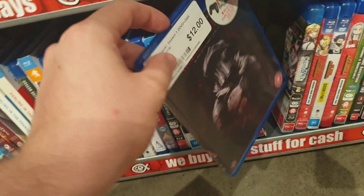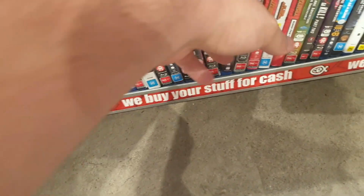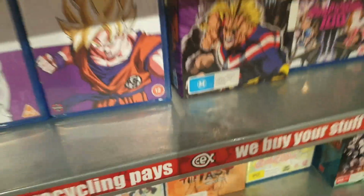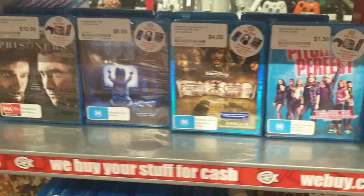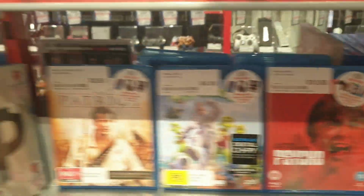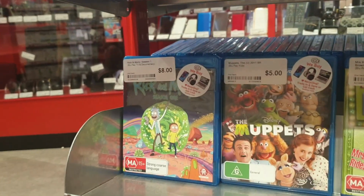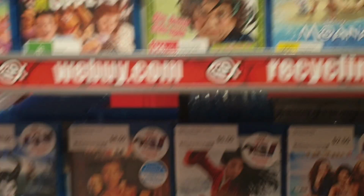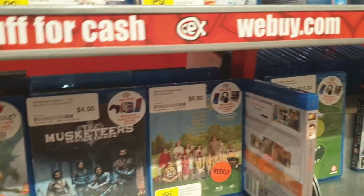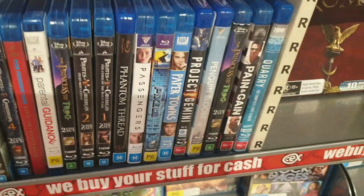At the moment, I'm just looking through all the anime stuff. I was actually thinking about picking up season one of Goblin Slayer, but it was a reprinted cover, so I decided not to. But we did score some pretty cool stuff in CEX today. There are some things that have been sitting here for ages because the prices are a bit expensive, or maybe because people aren't really interested in the film, I suppose.